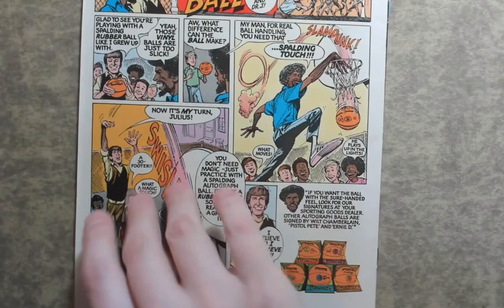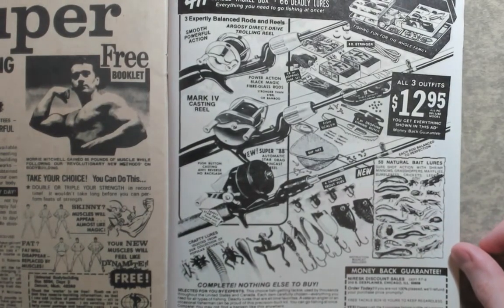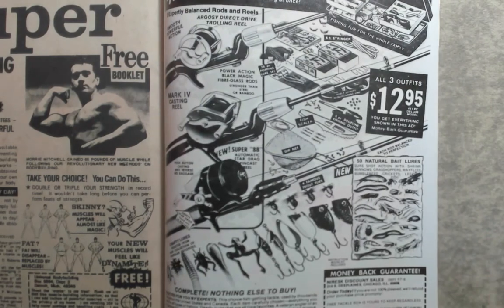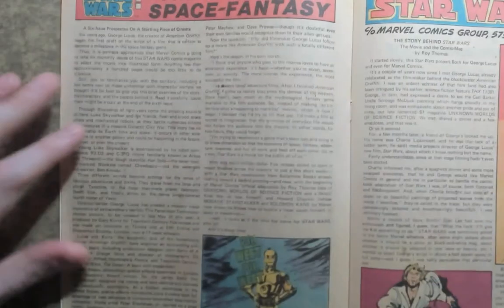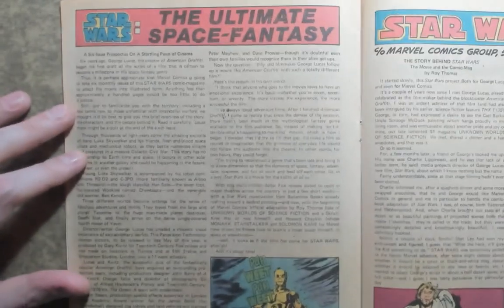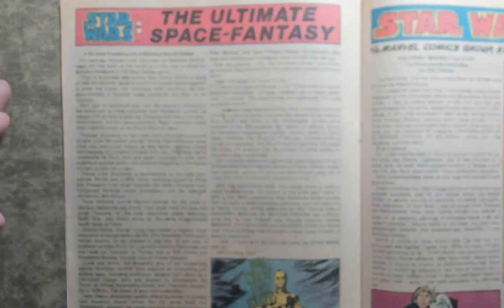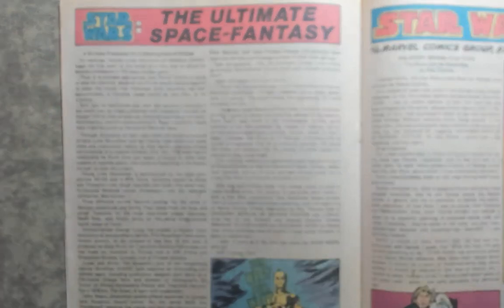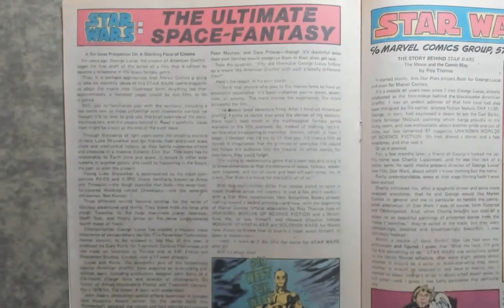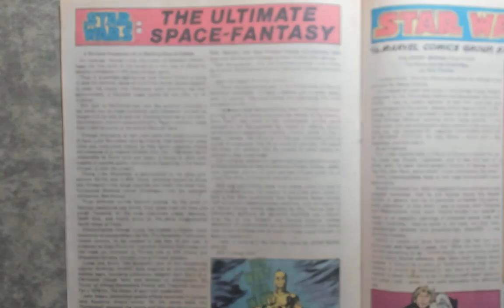Other autographed balls are signed by Wilt Chamberlain, Pistol Pete, and Ernie D. It's a great deal for 3 fishing outfits. $12.95. You get everything shown in this ad. Yeah, it's not too bad. Not too bad. Alright, so let's go back to that page here, and we can try to read through some of this. Spalding's a great basketball. Wilson's good too. Yeah, we finished issue number 1. The ultimate space fantasy. Autographs add grip to the ball. Exactly. Yes, they do. The more autographs you have, the grippier the ball will be.